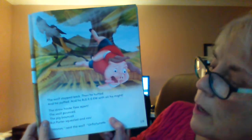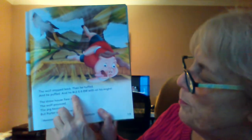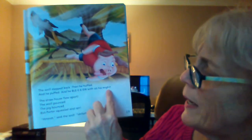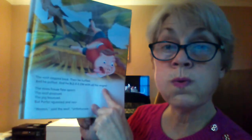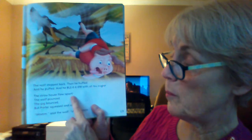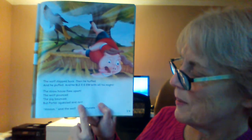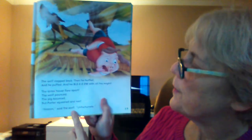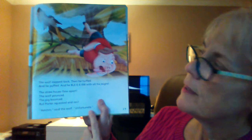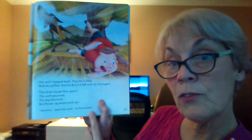The wolf stepped back. Then he huffed and he puffed, and he blew with all his might. The straw house fell apart. The wolf pounced. The pig bounced. But Porter squealed and he ran. "Hmm," said the wolf. "Unfortunate." So that means he didn't really catch the little pig, did he? The pig got away.